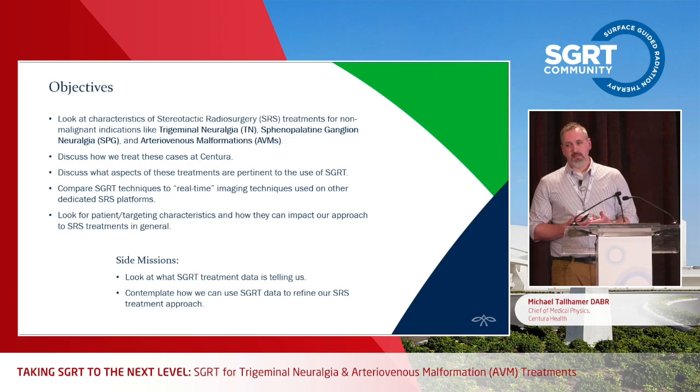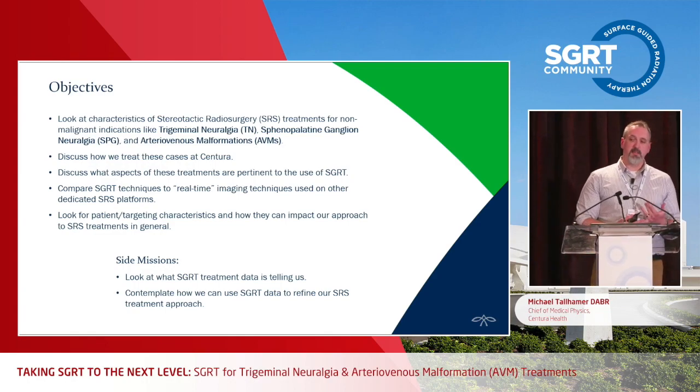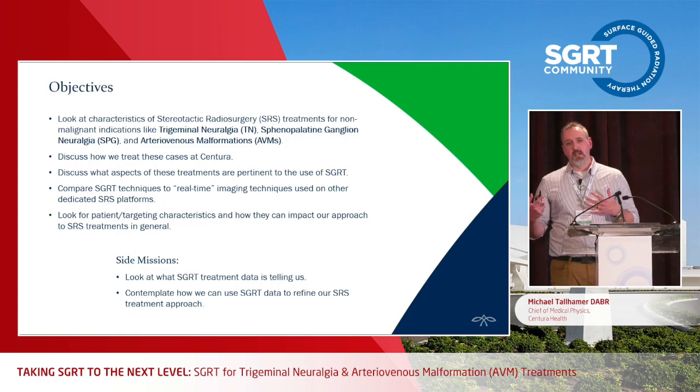We'll discuss how we treat them at Centura, discuss the aspects of these treatments that are pertinent to SGRT specifically, because this is the SGRT meeting. Compare SGRT techniques to real-time imaging techniques, because a lot of times there's some critiques about SGRT, that it's the surface, it's not an internal target. How do you rectify that?